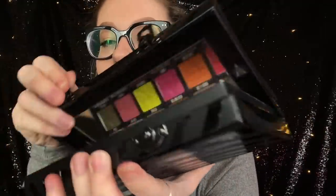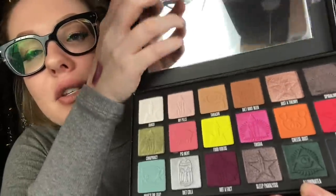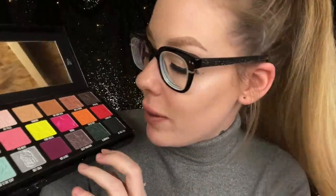Oh my god. What sound does that remind you of? Sonic the Hedgehog. And upon opening it, here is the palette. So I did an unboxing, I do believe, on this palette. I did because I remember doing a giveaway with the mirrors.